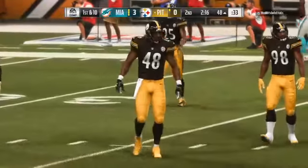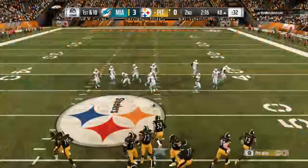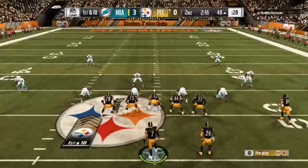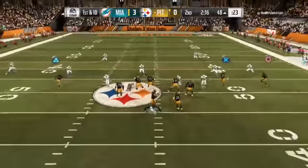So far they've had 3 drives, 3 punts. Not good. Not good indeed, because you've got to have something to show for being out on the field. Now sometimes if you have a game where neither side has scored, 3 punts isn't a bad thing. But when you're trying to set the pace, get up on top in a game, you've got to show better offense and find a way to put some points on the board.